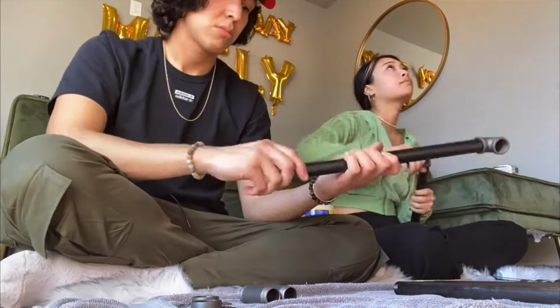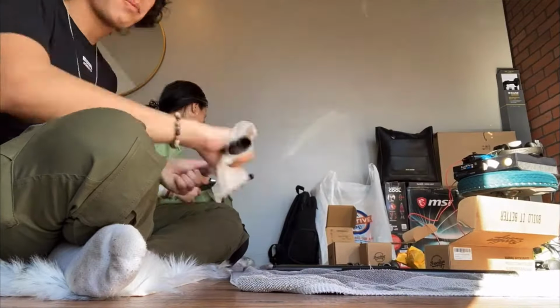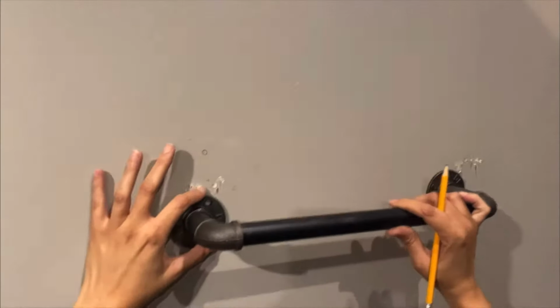For the ladder, I wanted an industrial look because I just thought it looked good. We bought these pipes on Amazon. You had to buy separate pieces to build your own ladder, like a bar to climb on, as you guys can see. You're nice and secure.